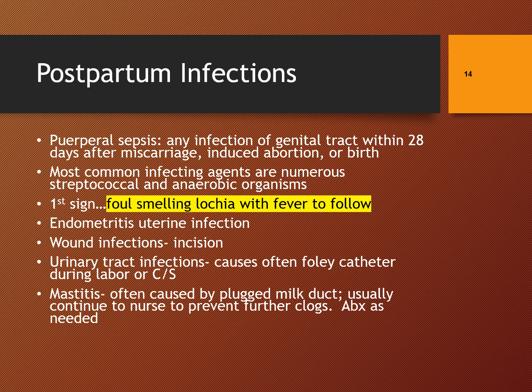Endometritis is an infection in the uterus. Okay. Your first sign of that is abdominal tenderness, and then you have a fever. Wound infections, we all know we can get infections in incisions, so it's important to teach perineal care to these moms who have lacerations or episiotomy, which include using a peri bottle, a mild soap to the area, and padding to dry. Urinary tract infections, often due to a Foley catheter during labor or a C-section.